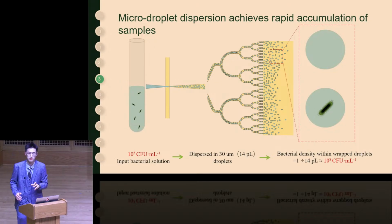Now, CFU stands for colony-forming units, which is a measuring unit that calculates the amount of bacterial colony there is after culture in a single unit volume. In this case, the unit volume is the tube. After we apply microfluidics to this bacterial solution, we can disperse all of the solution into micro droplets that are around 30 micrometers in diameter.